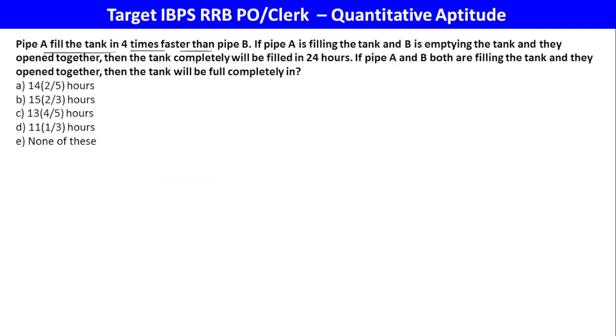A can fill the tank 4 times as fast as efficiency ratio of A to B, which is 4:1. A is filling, B is emptying. They opened it together in 24 hours. Total time taken 24 hours. Total work is A is filling pipe, B is emptying. 3 into 24, 72 units of work.